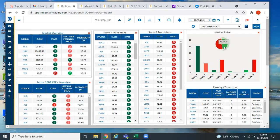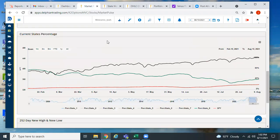The pies definitely increased for the green side. We were down to, I think, 23% a couple weeks ago, and it's just been pretty much a beeline up to where we are currently. So obviously it's been a pretty good little run there. Let's take a look at the market pulse.